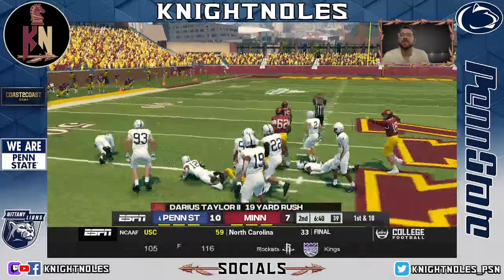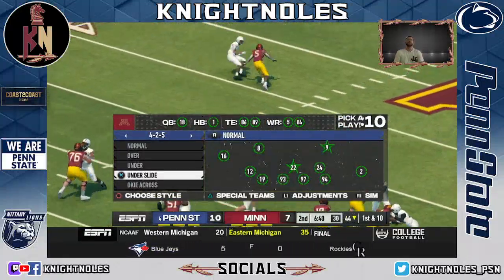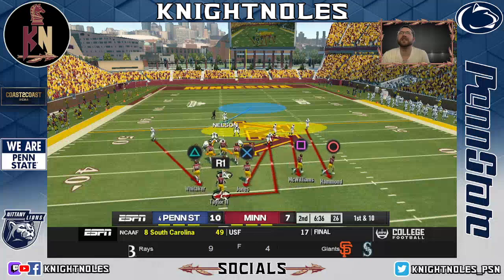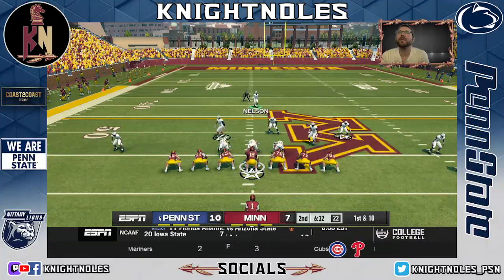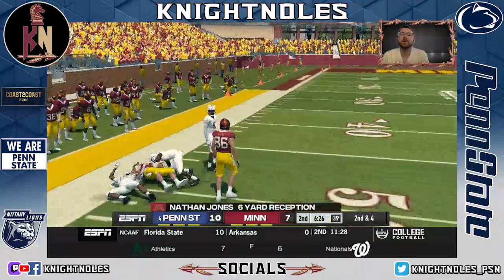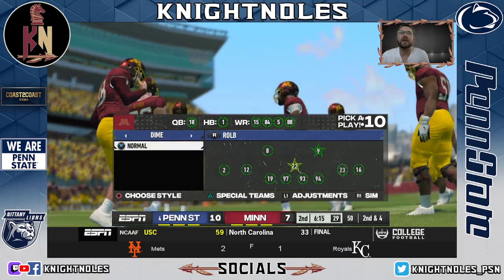Makes it to the 44. And a little gash there. From their own 44-yard line. All right, it's first down. Darius Taylor's turning himself up. Got it and brought down immediately. This defense has got to come to play a little bit better here.